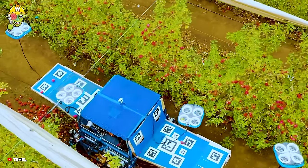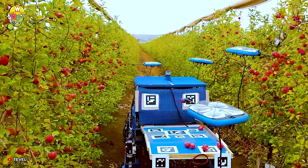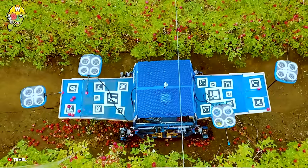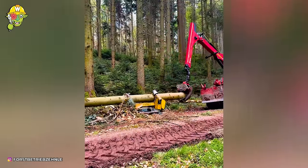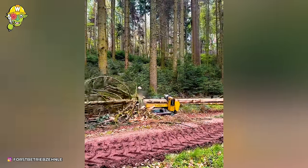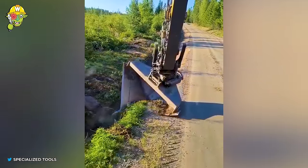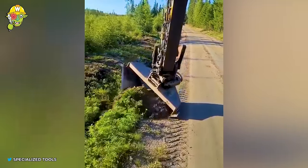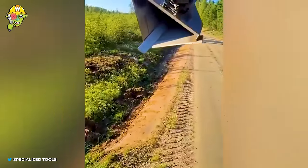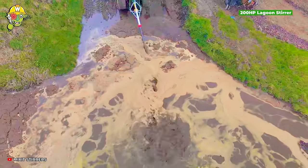Well, if you can't hire workers to pick the fruit, call in these robots. A 200 horsepower lagoon stirrer improves the efficiency of the livestock pond compared to slurry mixers.